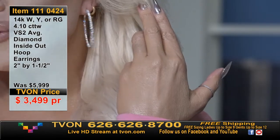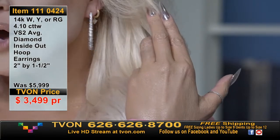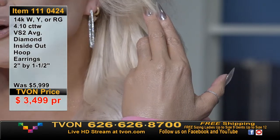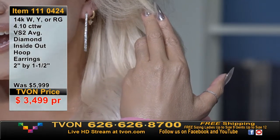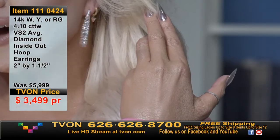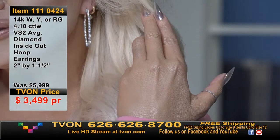We say this all the time with our rings, and we had the tennis necklace yesterday. If you're a diamond lover and you can't get enough and you're not afraid to wear your big, beautiful diamonds every day, this is the way to go. Or maybe it's your dressier version, your night out, your evening out, your special event hoop earring if you love hoops. But that's $34.99. Who's got a pair?